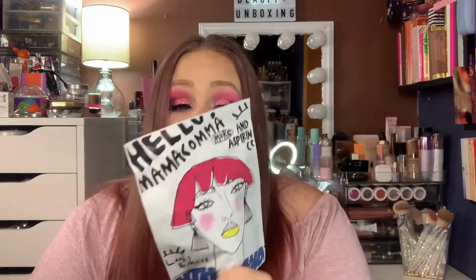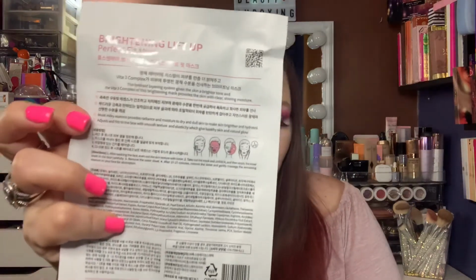And who can't use it, it says brightening lift up mask. So, it doesn't have instructions in English, so you don't know how long to leave it on. But normally I leave a mask on for about 20 minutes.